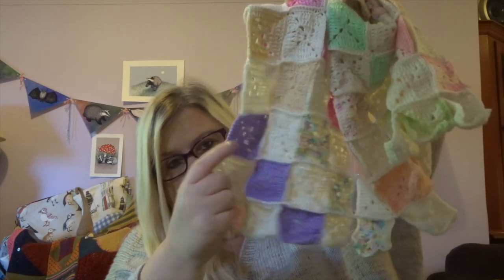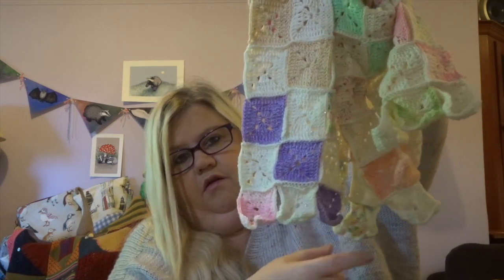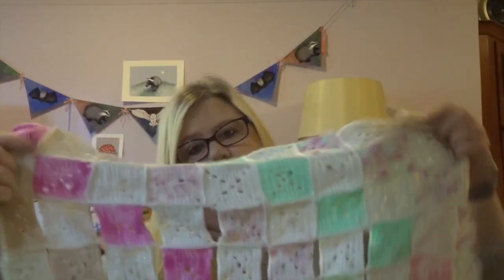If I do the purple, you can see it really well. I've done 1, 2, 3, and then 4 will be down here. And then that'll be the last one from that set. And then I'll move on to a different set. It's just really, really pretty.